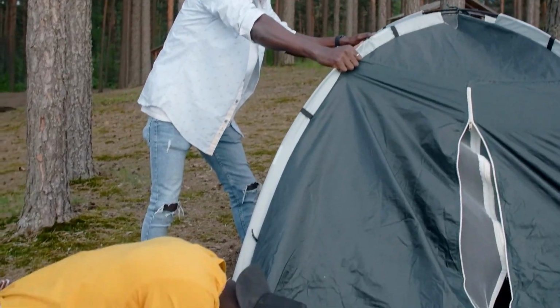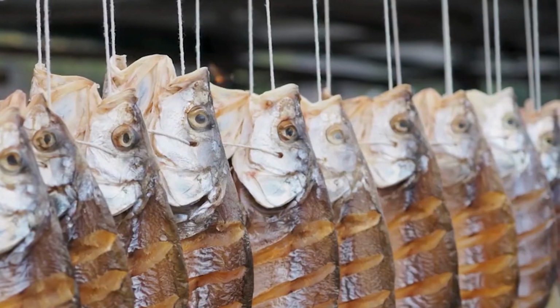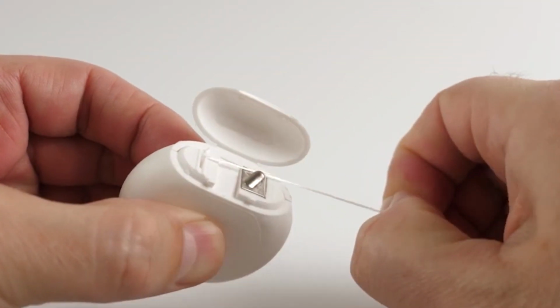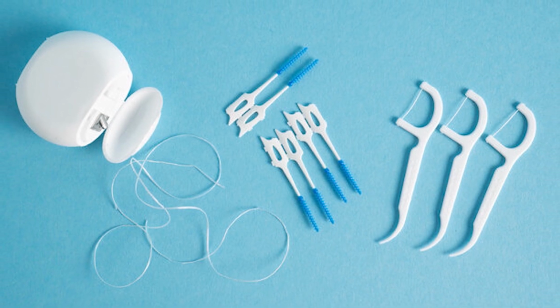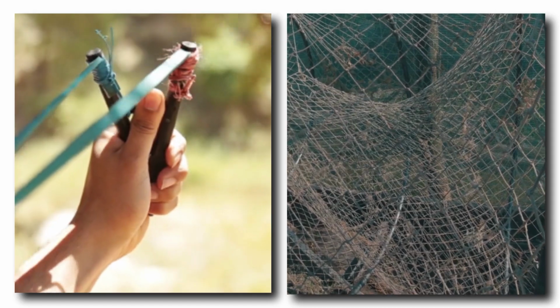Need to secure a tarp to shelter? Dental floss can do it. Have to hang food out of reach of pests? Dental floss is your answer. It can even be used to create improvised weapons like slingshots or snares if the situation calls for it.